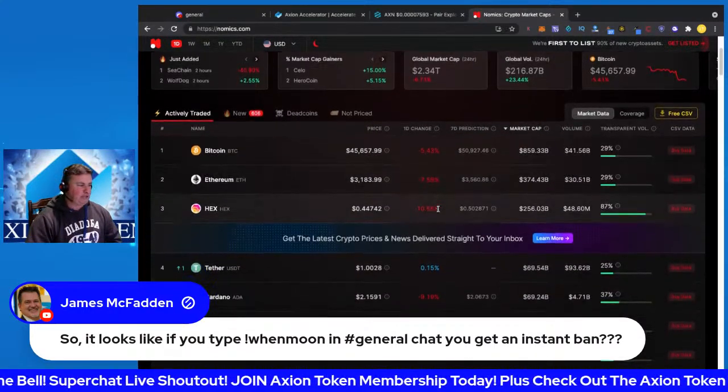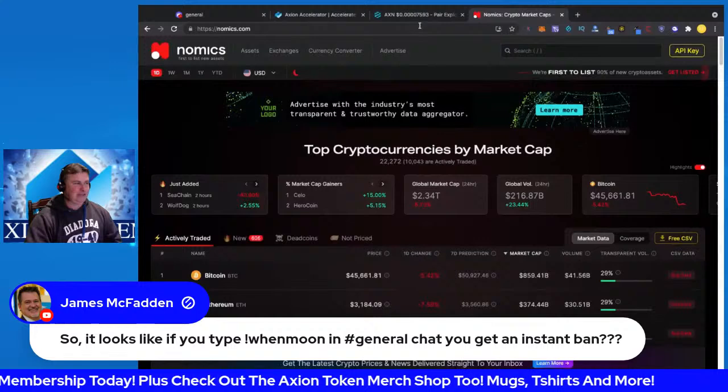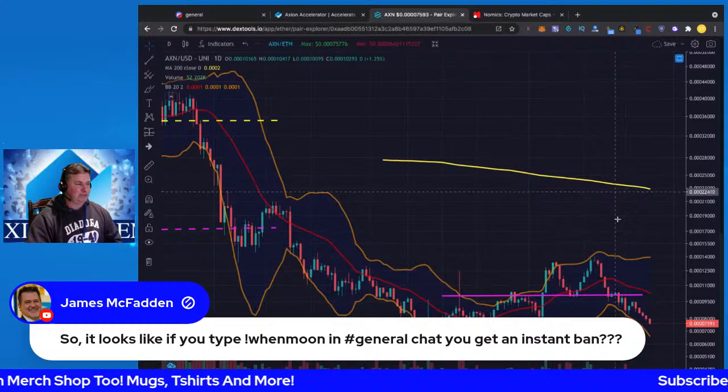So there we are, folks. You can see Ethereum's down 7.6. That's where it's at the moment. Actually, I haven't checked the market today, so I wasn't quite aware of where the price was, but that kind of explains that as well. Let's go into the rolling.